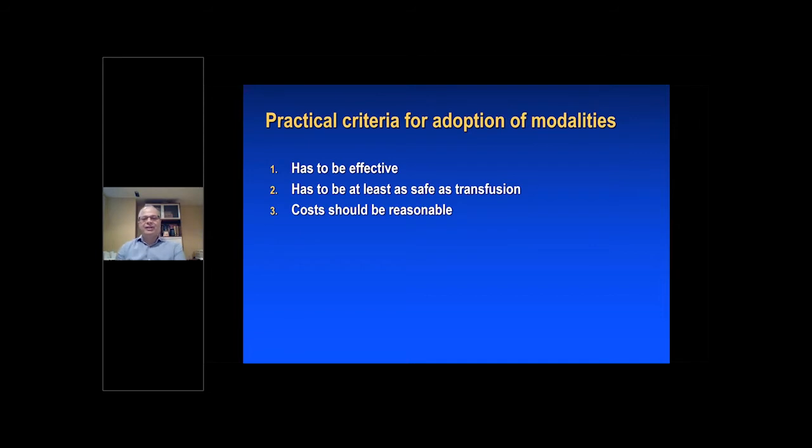In my mind, there are very straightforward criteria for what I'm going to do in my practice in terms of blood management. Number 1, it has to be effective. Number 2, it has to be as safe as transfusion. We know transfusion is very safe, but it has risks and costs. So at the very least, it has to match the safety of transfusion. We do accept higher costs for blood management relative to transfusion, but I don't think we can accept less safety. And then the cost should be reasonable. It can't be through the roof, but we do accept, as I mentioned, higher costs to save transfusions.